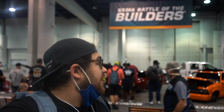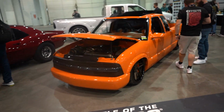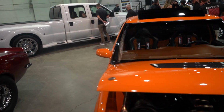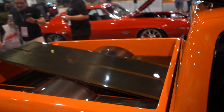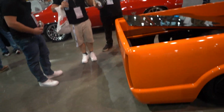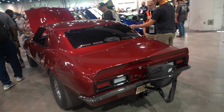Alright guys, we are at SEMA Battle of the Builders, going to be checking some of the builds out. I've got two that I really like already. This S10 is awesome. Little single turbo LS. Everything, I don't know, it's just mini truck stuff. Oh, I like the carbon fiber bed. But yes, same body. It's cool, I like it. Mini truck stuff. And I also love the color of this Camaro, man.